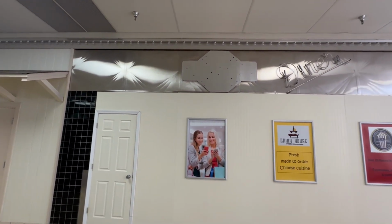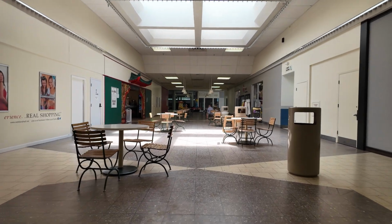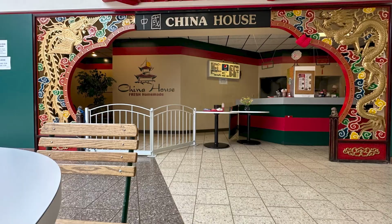Another closed Maid-Rite. That's too bad. At least I know the next time I go to Merle Hay in West Des Moines, I can have one of the loose meat sandwiches. I was pretty hungry after mall walking, so I was ready for lunch.